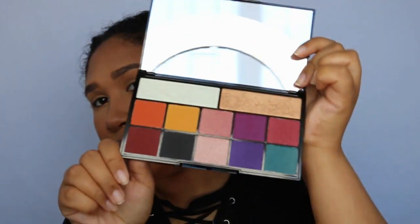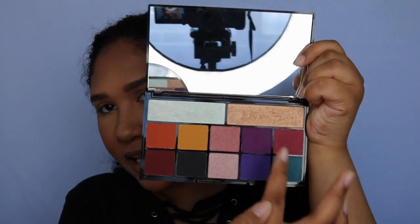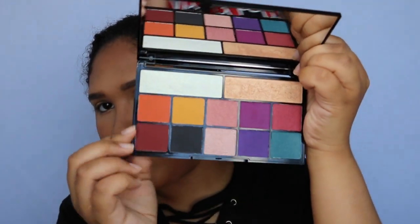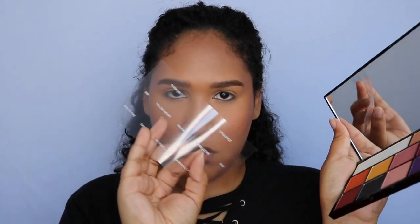It's really pretty. Like, let me show you. Please don't fall. Oh my word. Okay, so this is the palette. We have 2 highlighters on the top, and then it's 10 eyeshadows. Oh, girl, you can see my whole life. 2 highlighters on the top, and then the eyeshadows over here. For funsies, it does have names. Now I'm gonna do swatches.